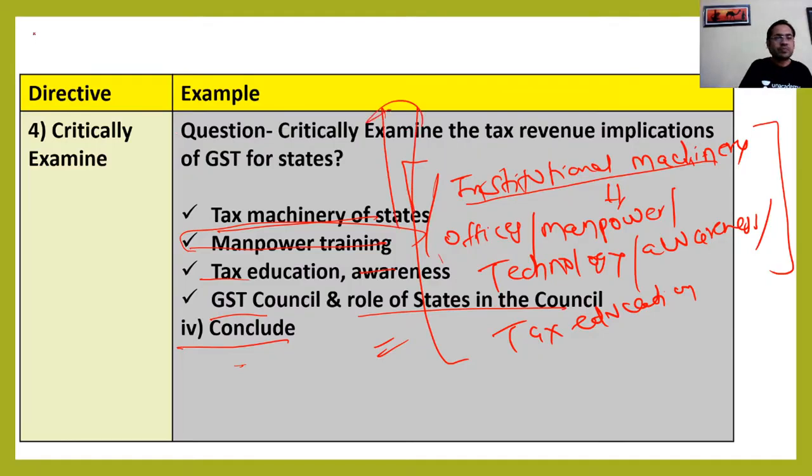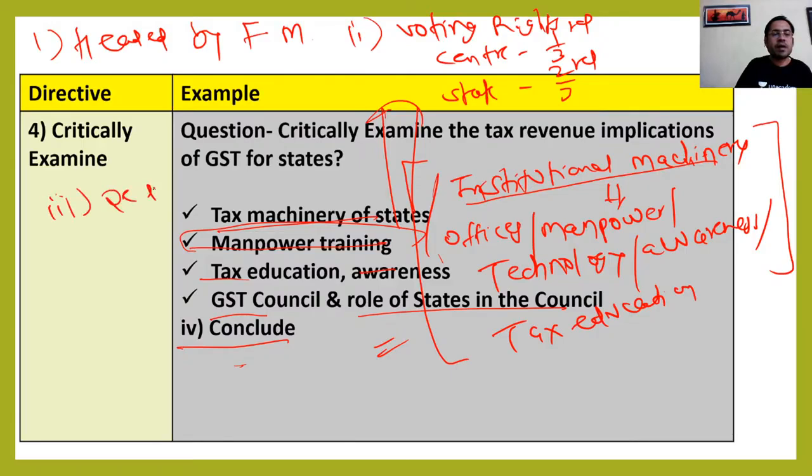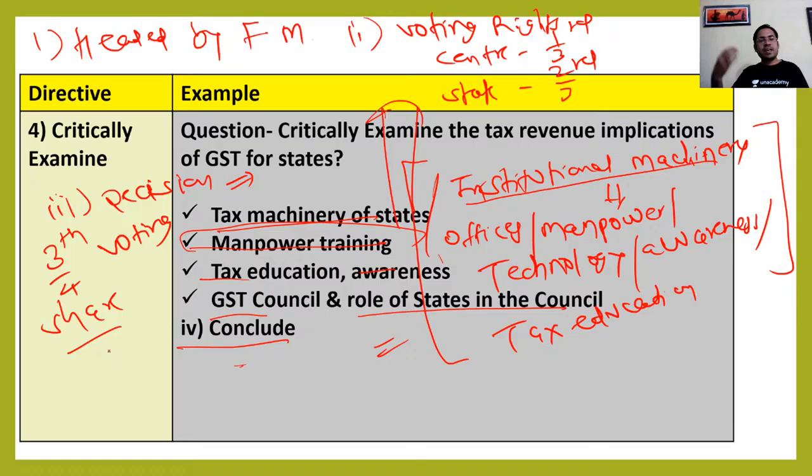What is the GST Council? Headed by the finance minister. GST Council has representation of all states, but in voting rights, the Center has 1/3 voting right. States have 2/3 voting right. Now decisions in the GST Council are taken by 3/4 voting share. Now suppose there is a government of a particular party in the center, and also in the majority of states there is a government of the same political party. So the decision will favor that particular political party. So that will also impact other states.